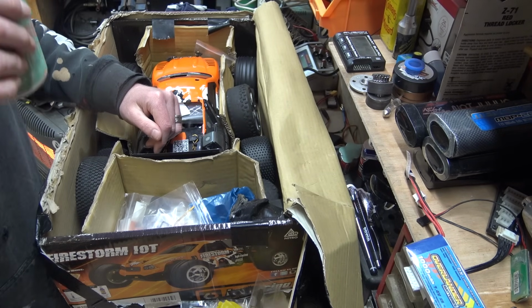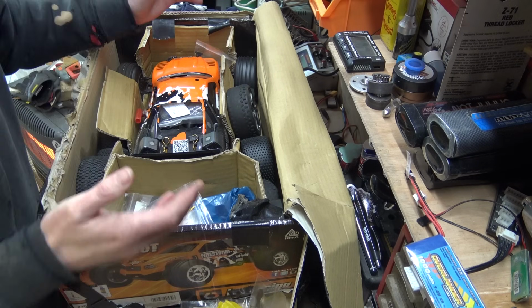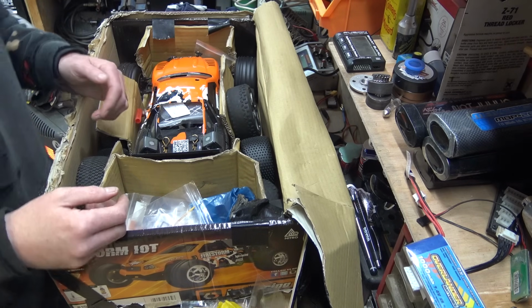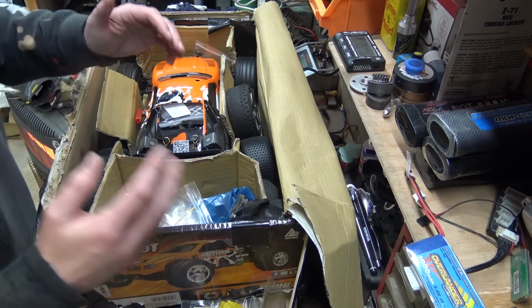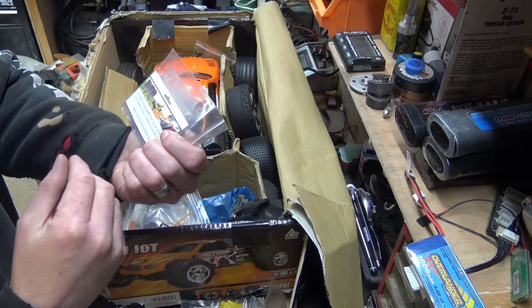Time for a bit of a drink. It's always interesting when I get, you know, things like this, because you never know what it's going to come with. I mean, I thought I was just buying a car, but it turns out I've got a whole ensemble of other bits and bobs that come with it, and it just makes it brilliant.